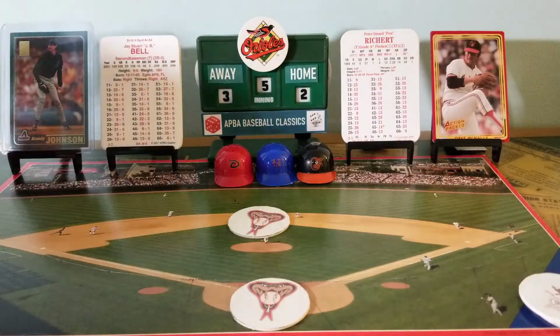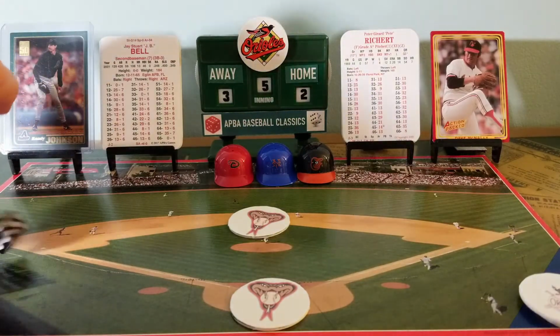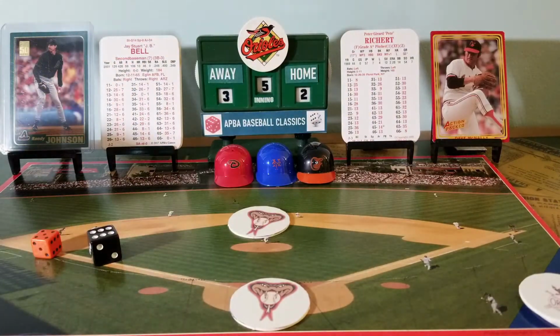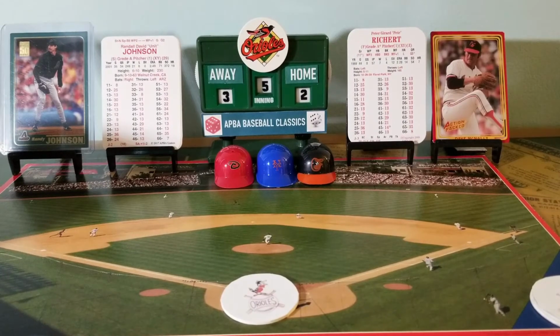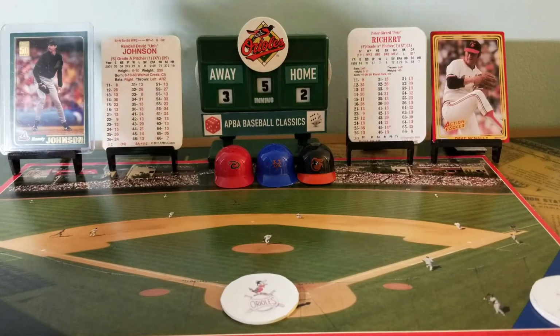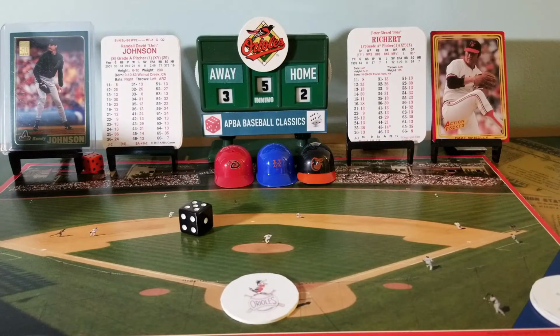Jay Bell can knock in another run here with a base hit. Here's the pitch to Jay Bell. 65 is a 35. That's going to be a foul out to the third baseman, Brooks Robinson. Ends the top of the 5th. But on the home run by Damian Miller, the Diamondbacks take a 3-2 lead over the Orioles. In the last of the 5th inning, Pete Rickert leads off for the Orioles against Randy Johnson. 56 is a strikeout.